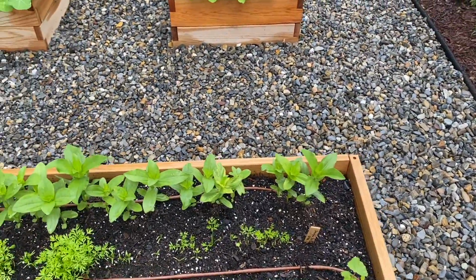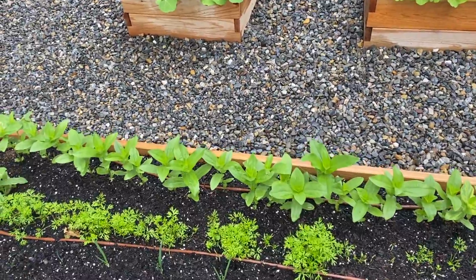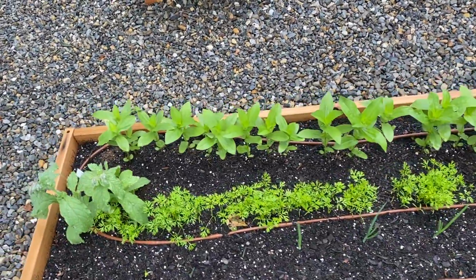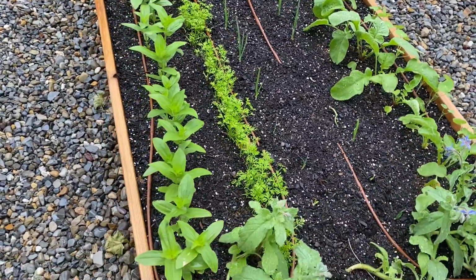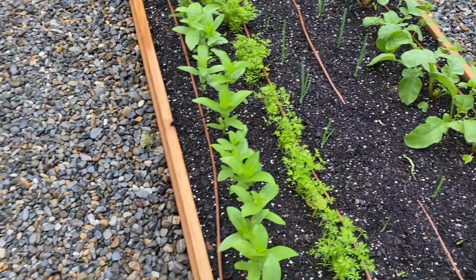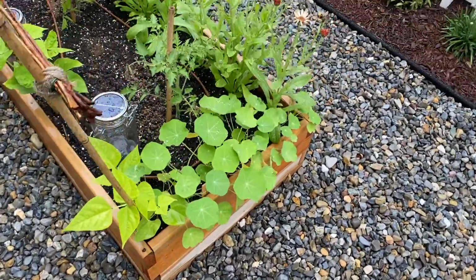And in the back I have Zinderella Peach, I think they're called. Zinnias. I got those from Floret, the seeds, and I direct sowed those. And I didn't mark when, I apologize. And just a bunch of nasturtiums all over the place.